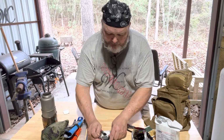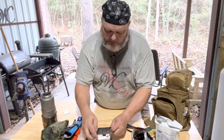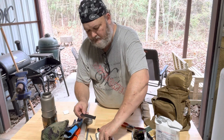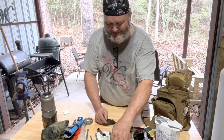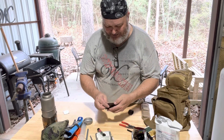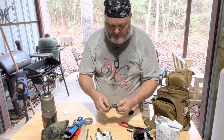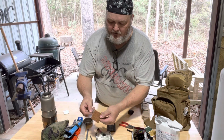In the bottom, I have a little card. Here's a curved needle, in case you need to sew yourself up. It's a strict emergency at that stage, but it's there in case you need it. I have a card, and this is a Wazoo card. I got this from Wazoo. This is the burn card that they have.